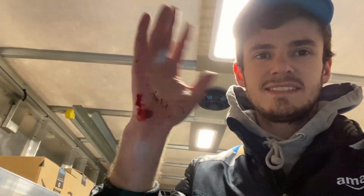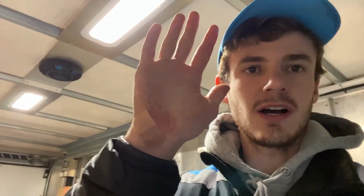Well, it finally happened. I slipped. It's not that bad, but I do need a Band-Aid, and since these trucks are brand new, I don't know if they have a med kit. All cleaned up, back to it. It's still pouring rain, dude. Gosh.